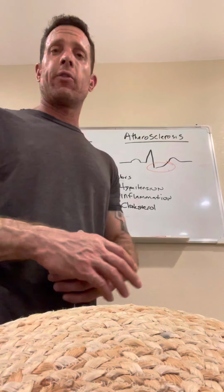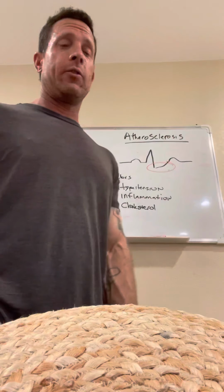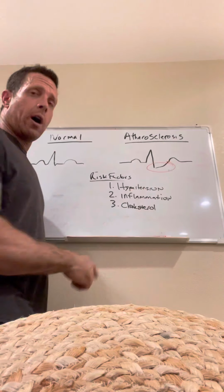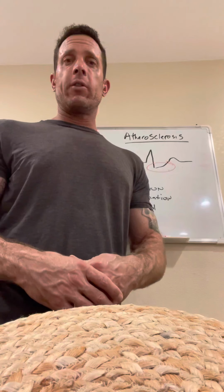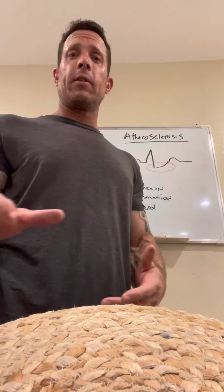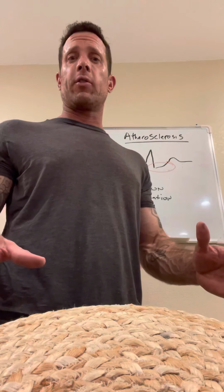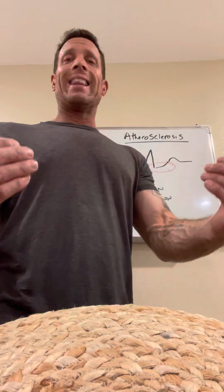Of course, we don't want a stroke either. Blockage to the brain. All right, how can we prevent blockage? Number one, you do not want hypertension. All right, we have blood pressure monitors now, which you can have at home. You do not have to go to the doctor's office. All right, keep blood pressure under control. Less than 120/80 is the new normal.